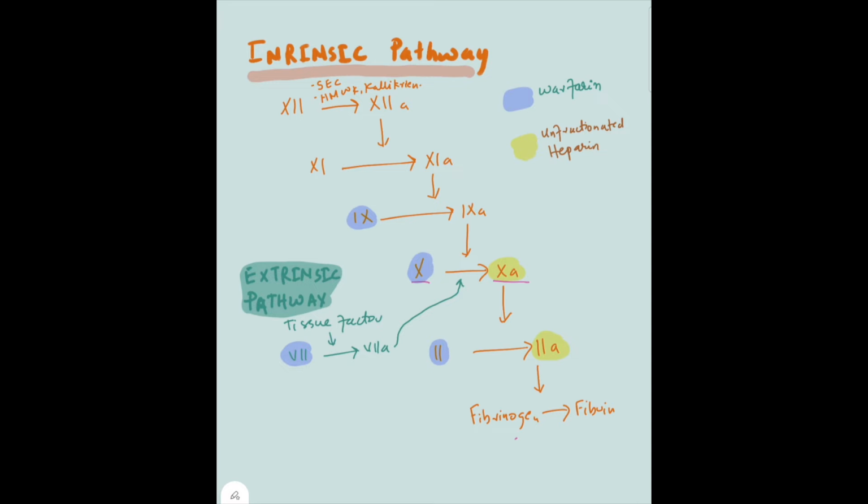Let's first talk about the extrinsic pathway. As we talked about, it is activated by tissue factor when there is trauma external to the vessel and to the external tissue. The tissue factor will then activate factor 7 into activated factor 7a, and that will activate factor 10 to activated factor 10a, and from then on the ultimate result is fibrin.